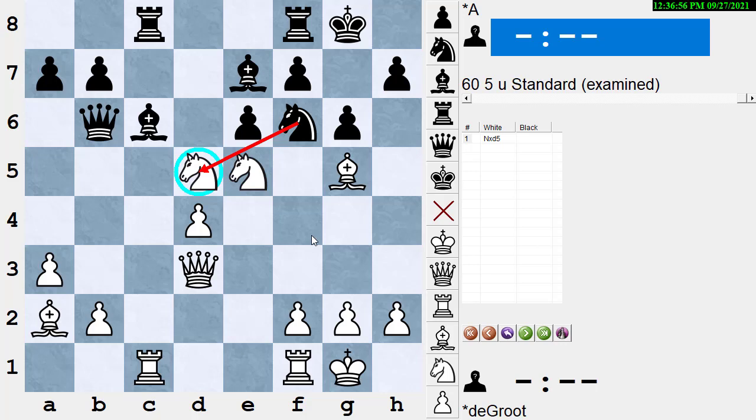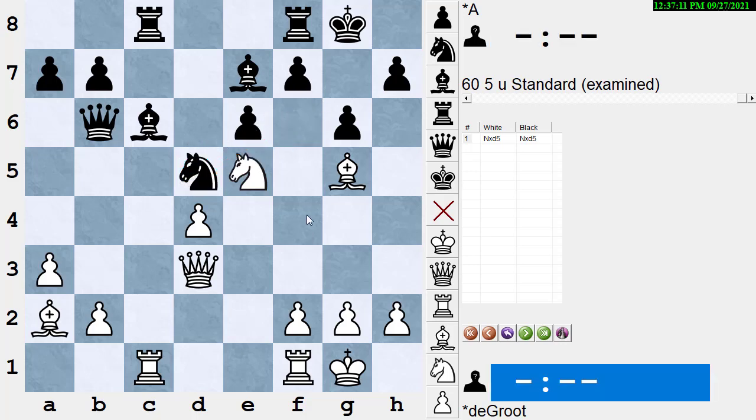If you say someone can't do something for a certain reason, especially if you're looking more than one move deep where you have to visualize 2 or 3 ply, then you want to take your time and really make sure that you're right about it. So here, knight takes d5 is certainly possible.